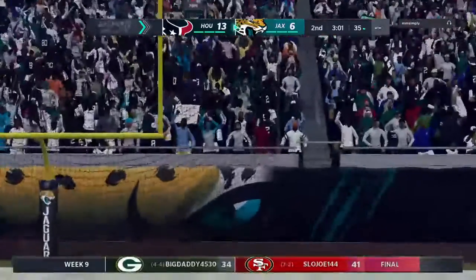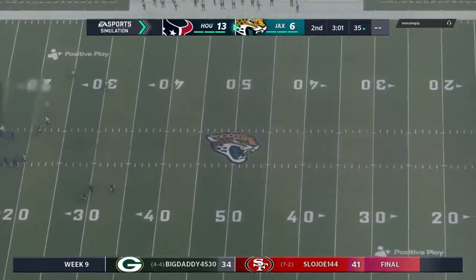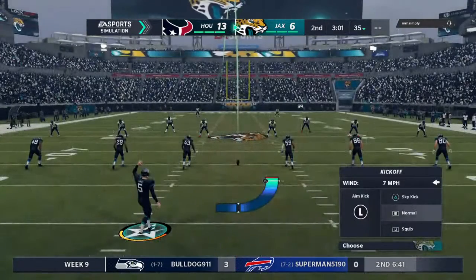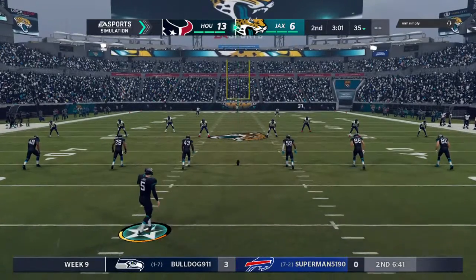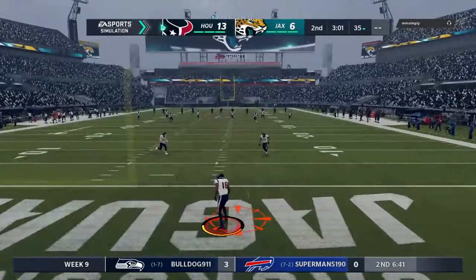Oh, how about this? No good. Just his 2nd miss of the year. And our score will stay right where it is. Josh Lambo to kick off for Jags. So not much time to speak of remaining in this first half as the kick's away.